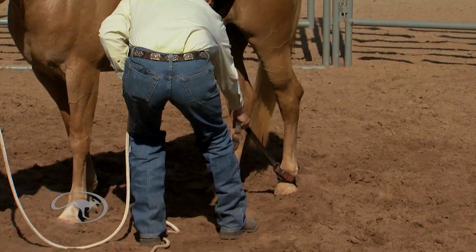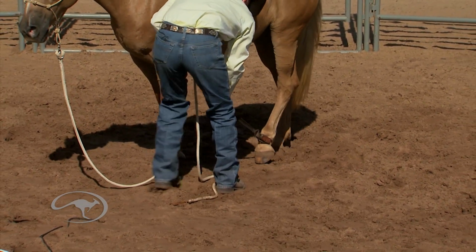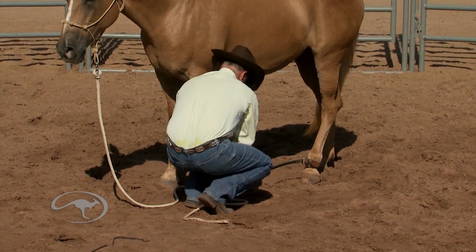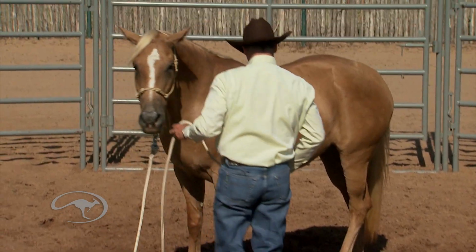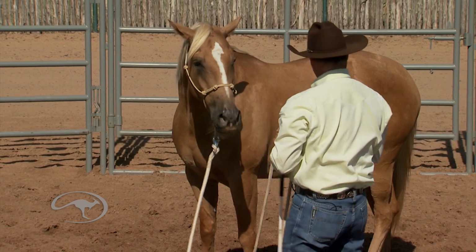Okay. I'm going to pick this up here. There we go. And just bring a leg forward, like so. And then I'm going to do a front leg, like that. Okay, now her front leg and back leg on the same side are connected.